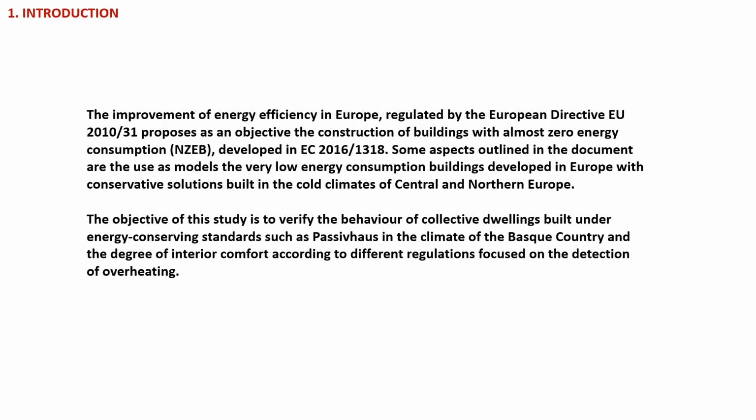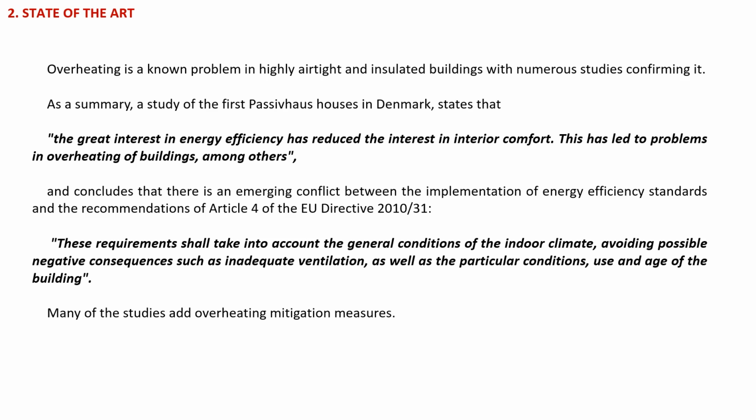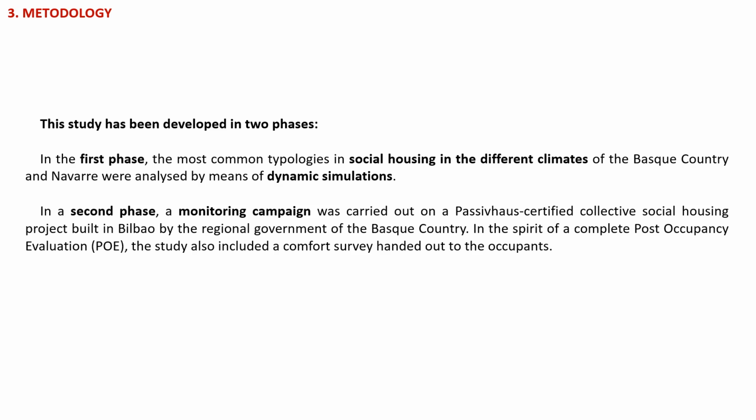The origin of this study is the European directive that establishes that we should all be doing net zero energy buildings. The problem is that if you put too much effort into energy efficiency, but you don't do it right, you can generate a new problem of interior comfort that in our temperate and hot climate is overheating. It's a well-known problem. This study was developed in two phases.